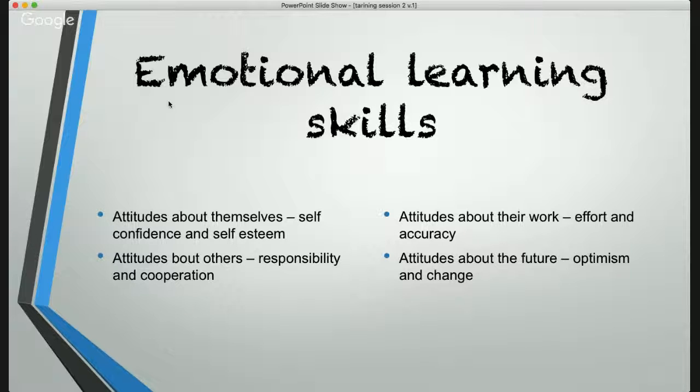They also need attitudes about others. If they're going to work and live in a world with others, they need to have certain skills for dealing with others. And these skills I have isolated as responsibility for their actions, responsibility for themselves, responsibility for their work, and cooperation. They need to know how to cooperate with others. Often bullies don't know how to cooperate with others.